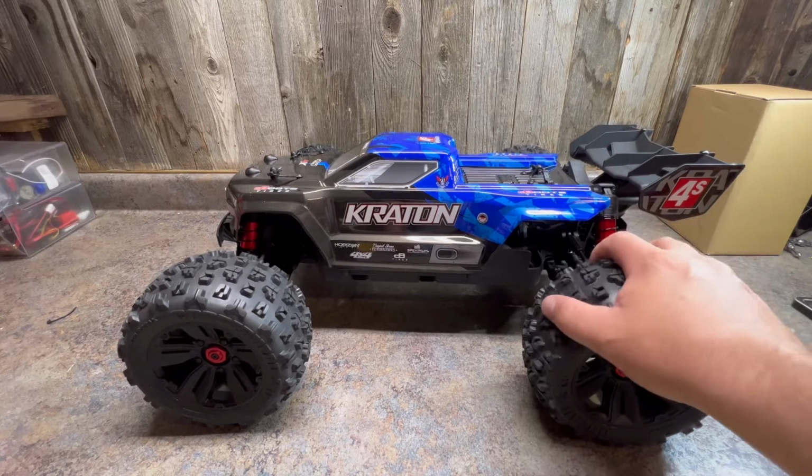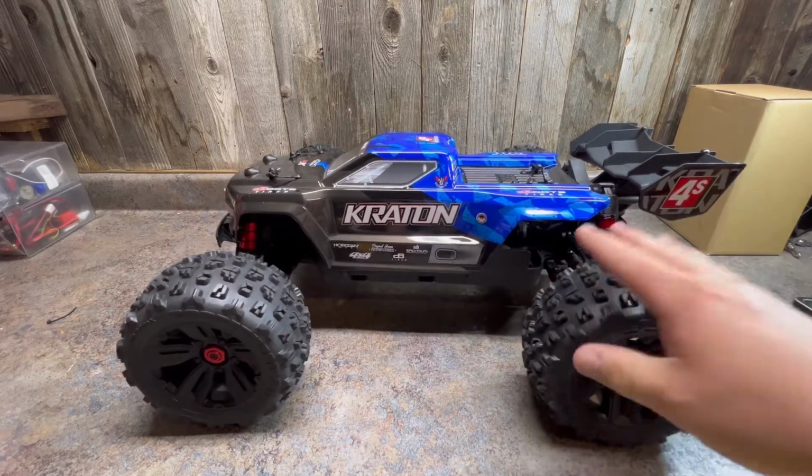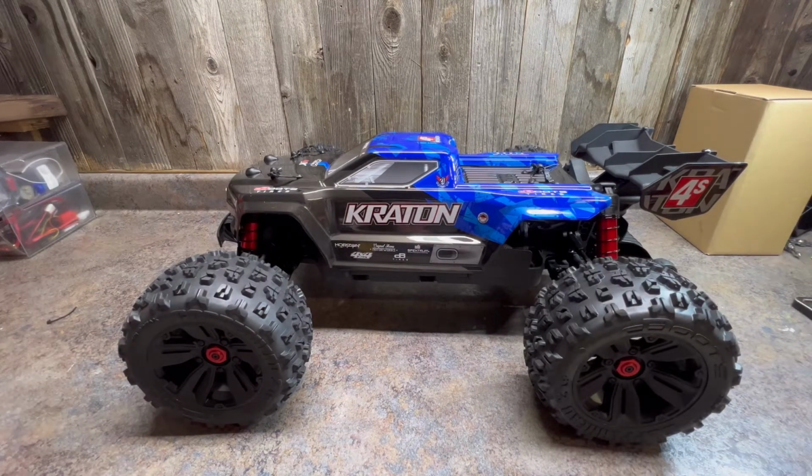And even on 4S, they're still pretty fast. Now, I imagine this is going to be fast, but it's just a slightly smaller scale, and I can run it in the backyard. I run my Skeeter back there. I run my MT8 on 4S in the backyard.